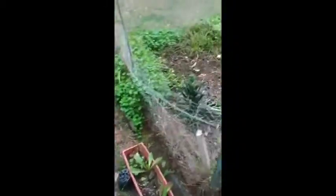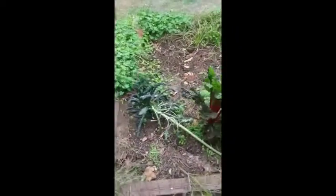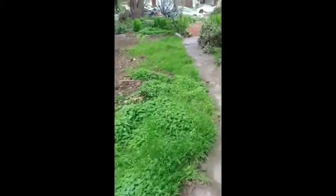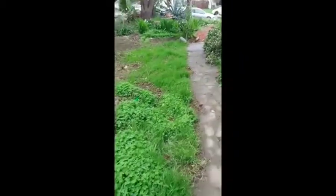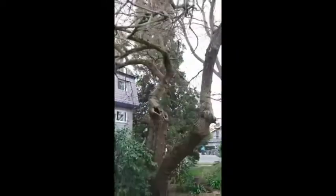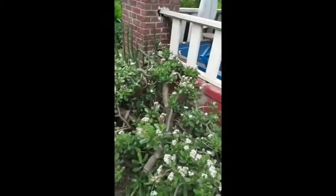And we've started our spring plots. Right now there's just a few things coming up, but not much. And a little bit of kale going on, a little chard, and lots of weeds. Oh my god, weeding is definitely going to be one of the things that you're going to be doing while you're here. I've got an ornamental hazelnut here, lovely jade, and then we're going to head over to the front porch.